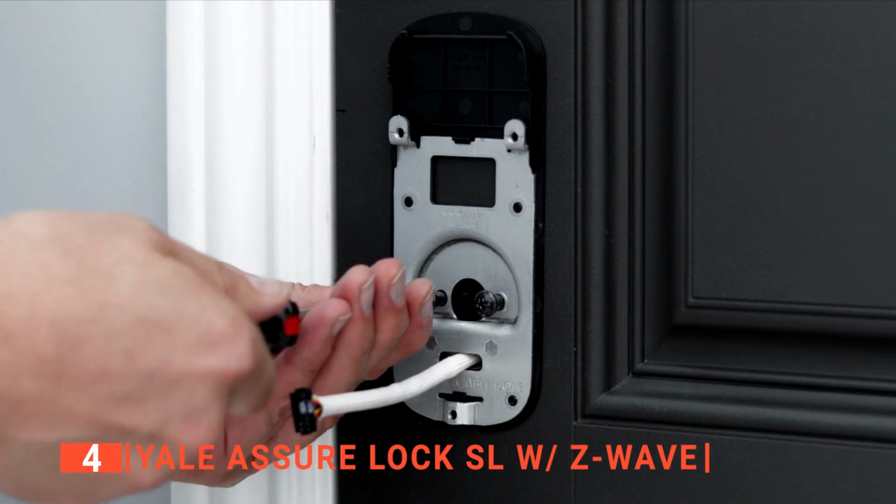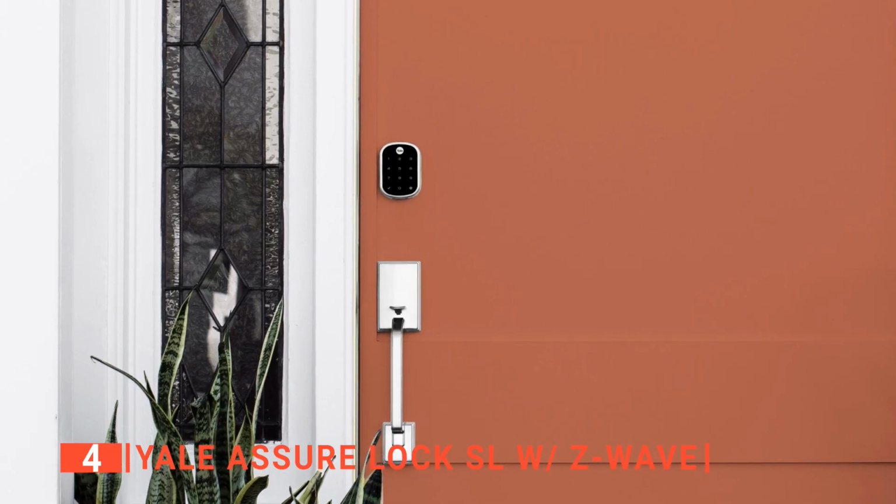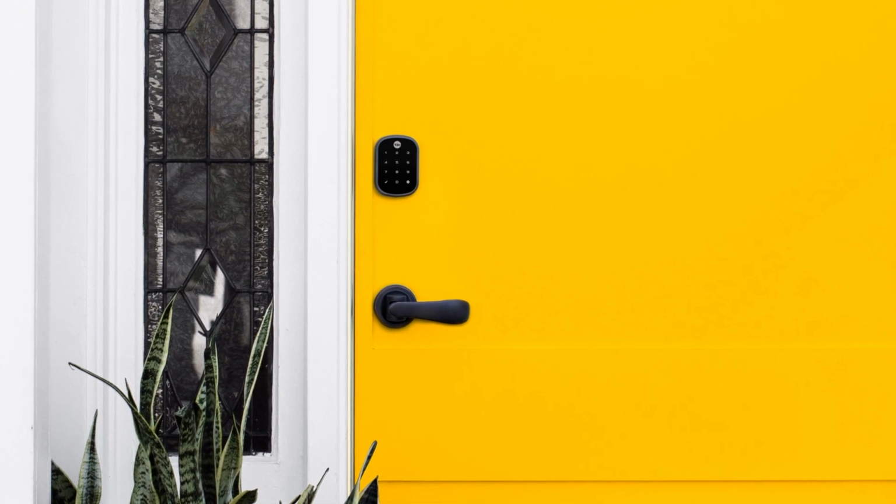The Assure Lock SL with Z-Wave is a sleek and modern touchscreen deadbolt lock that's ideal for homeowners who want the convenience of keyless unlocking while improving your front door's aesthetic appeal.